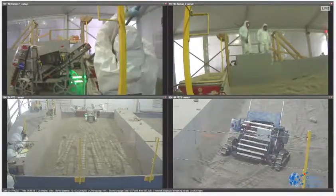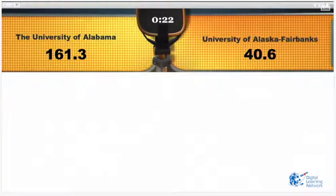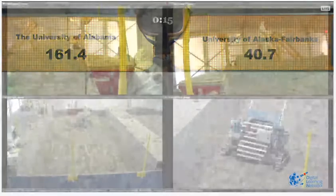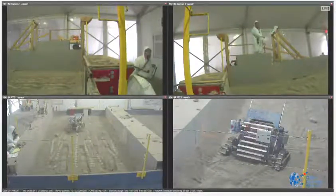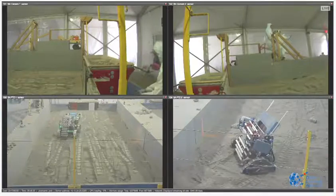It's basically going to have to find another place to dig. 161 kilograms on the scale for Alabama. That is a huge run for Alabama. We only have 15 seconds left in this run. Guess the robot decided to switch sides on the arena.